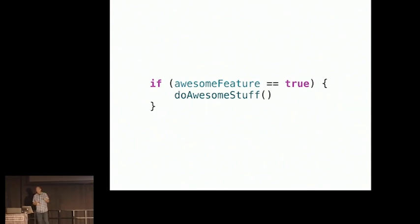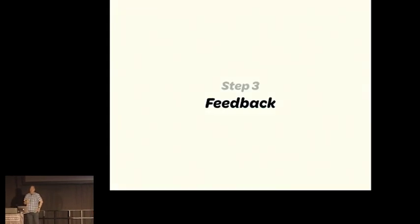So it's not necessarily about building code, although maybe it is. Maybe this is your second time around this, and you're using this part to actually build your first version. However you end up at step 3, you will eventually end up with something to show people so that you can get some feedback.